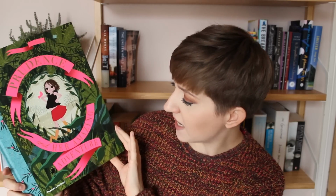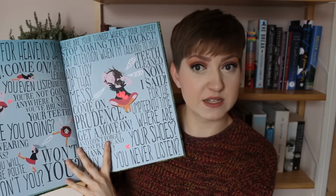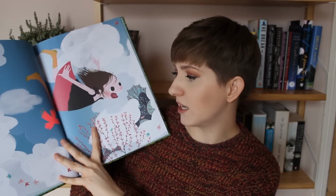It was sent by the lovely Jen, and it's Prudence and Her Amazing Adventure by Charlotte Gastaut, and it is absolutely beautiful. The vast majority of this looks like a silent picture book, because you open it up and the first couple of pages are like this, there's just a ridiculous amount of words, and I assume it's her being told off by her parents, and then the rest of the picture book, I guess she goes into this sort of dreamland and it becomes silent.